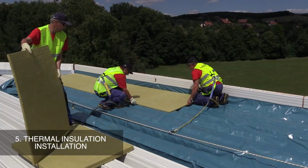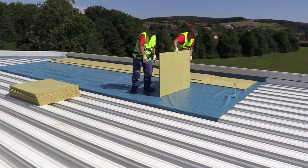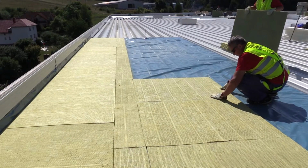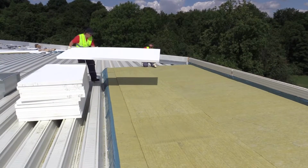Installation of the thermal insulation can start after base or vapour barrier takeover is recorded in writing. Thermal insulation boards are laid on the trapezoidal sheets with their longer side perpendicular to the corrugation. Damaged, deformed or wet boards must not be installed into the roof shell.